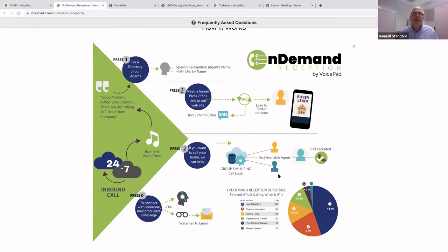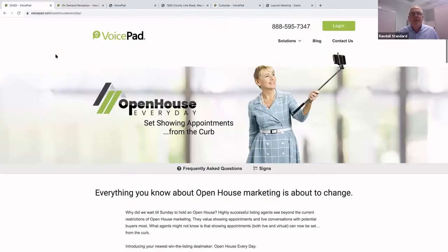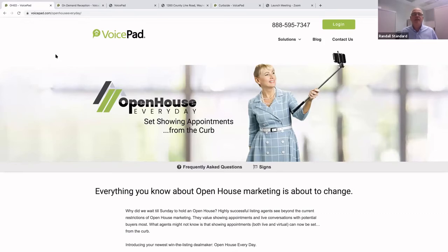On-demand reception is where we see our growth now. I look at the realities of the real estate business, and this will become more and more important, especially as agents learn how to work more remotely. And I think a lot of real estate offices are going to be looking at their leases here before long as well. The other product that I wanted to talk to you about today is Open House Every Day.